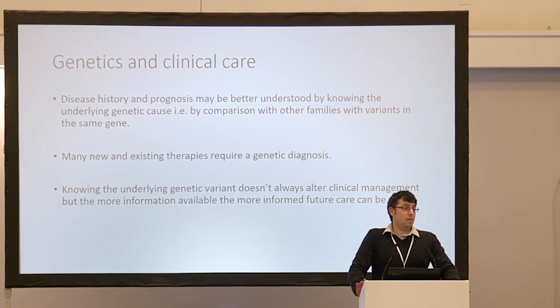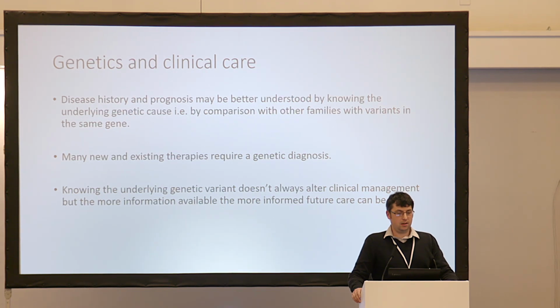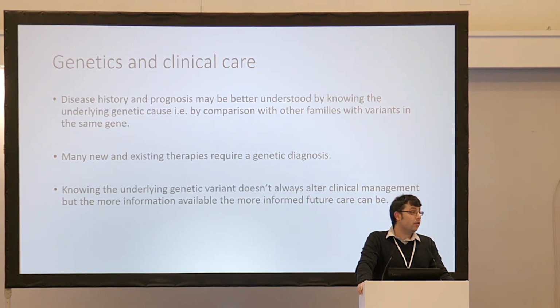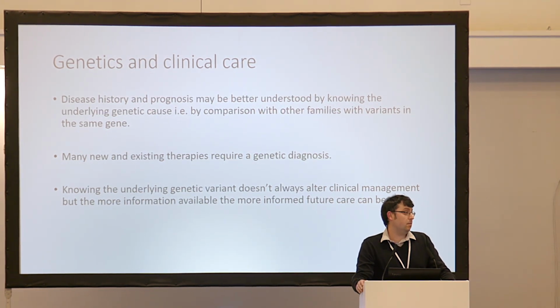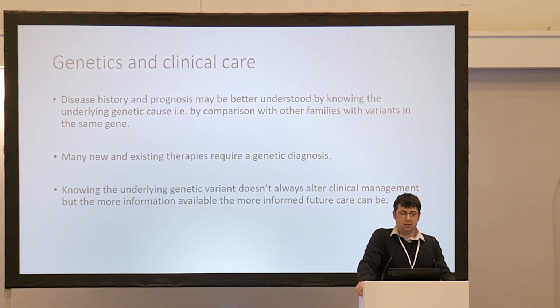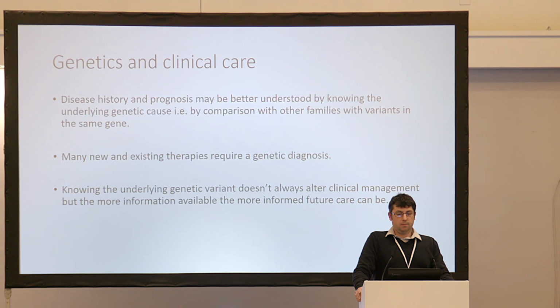But disease history and prognosis may be better understood if we can find the underlying genetic cause. This is because we can then compare the prognosis with other families who have mutations in the same gene. And obviously with things like gene therapies, we need to know which gene is affected, which protein is affected in your genome, before we can even start thinking about correcting that. But knowing the underlying genetic variant doesn't always alter the clinical management. It might give you a name, it might give you a feature or something to go away and look up on the internet, which is what a lot of families do. But obviously the more information we know about your underlying condition, the better, and the more informed decisions we can make.